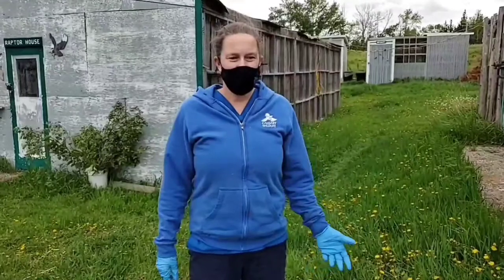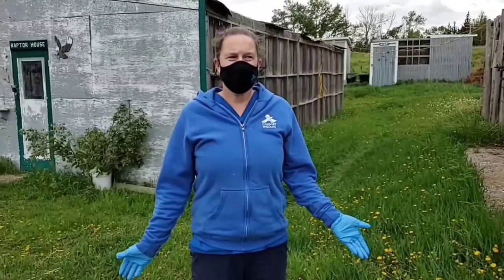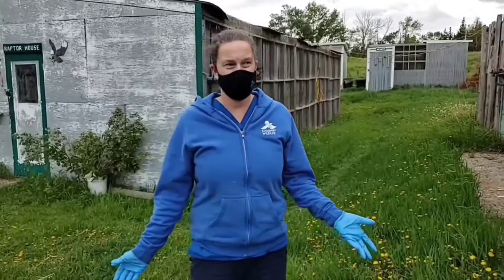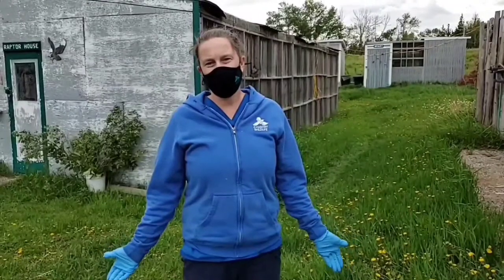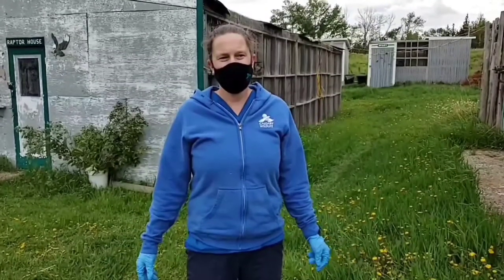Skunks will also feed on carrion, things that are left by other predators. But in order to coexist with them here in the city, you need to just make sure you're cleaning up under bird feeders, because they will come and eat those seeds. If you feed a pet outside, just make sure you're not leaving food outside overnight. Obviously, secure garbage and compost piles, things like that.